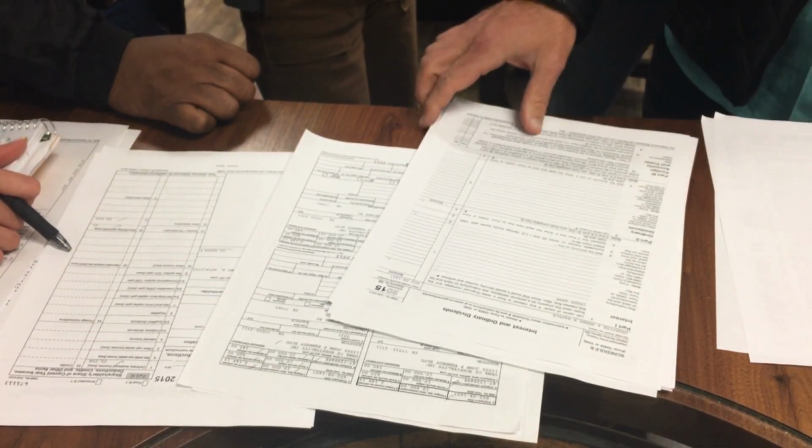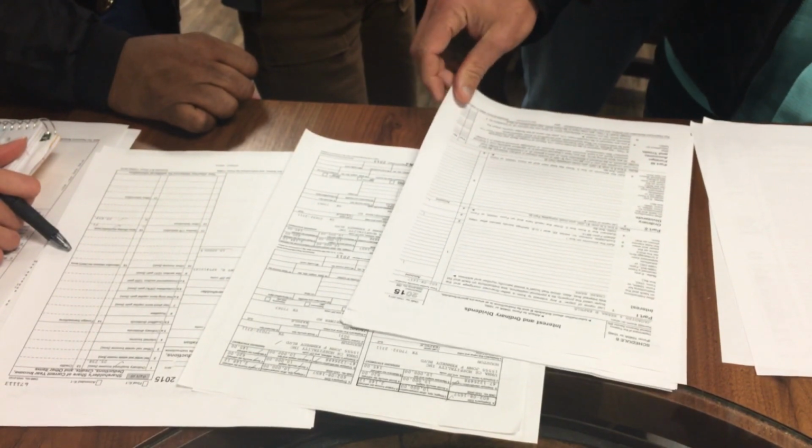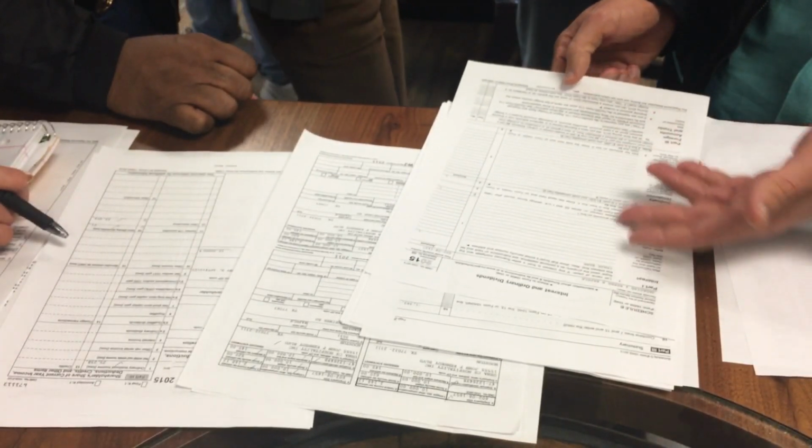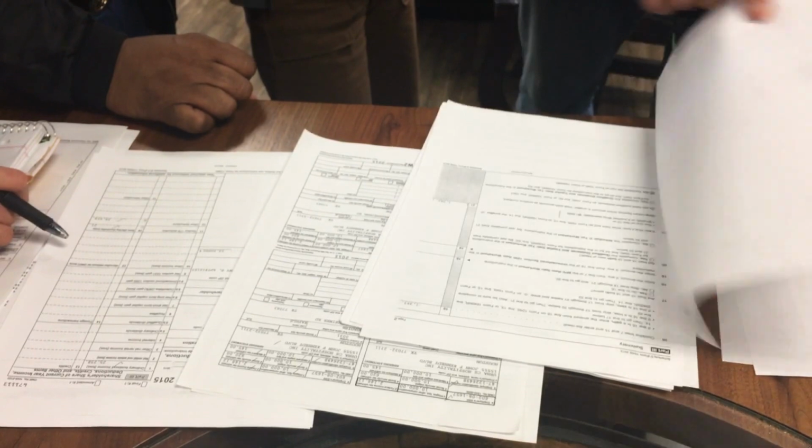But how we start to find out about this guy, there's not really anything here that's of a concern. Since it's just interest and ordinary dividends, there's not anything with any income or anything significant. So I'm not looking at anything right there. I'm not looking at anything here.